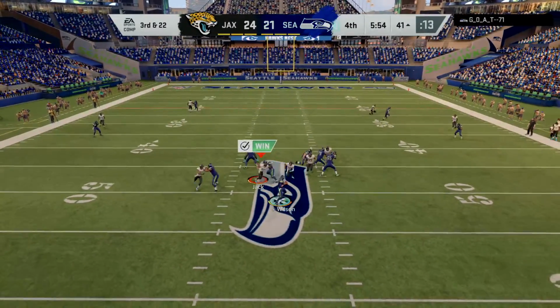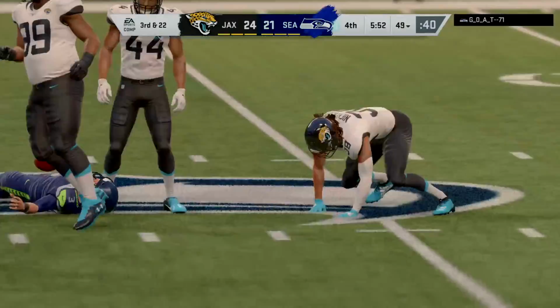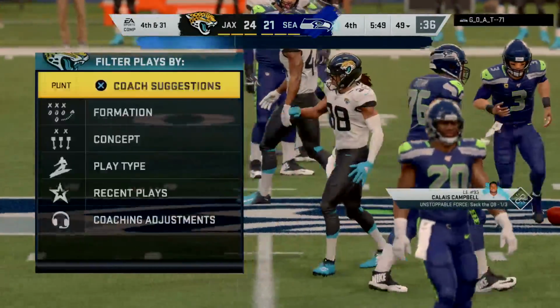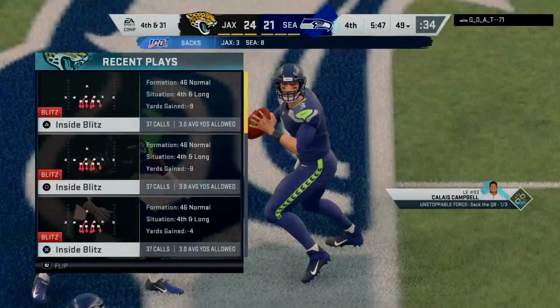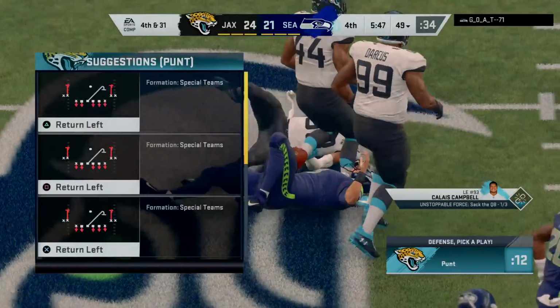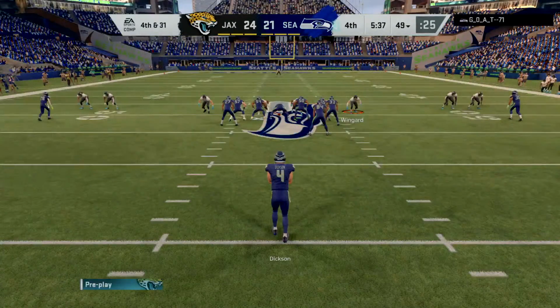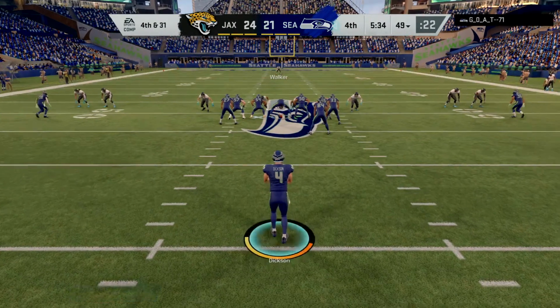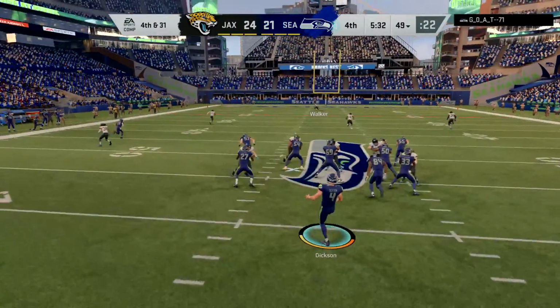From the shotgun, Wilson. And he's going to go down again. 3rd and long, defense with no fear. They brought the pressure. Zero fear at all. That means they feel really good about the guys who are going to cover. But the biggest one is they think their pressure will get there before he has a chance to find an open receiver. Now here's Michael Dixon as he's on to punt for Seattle.